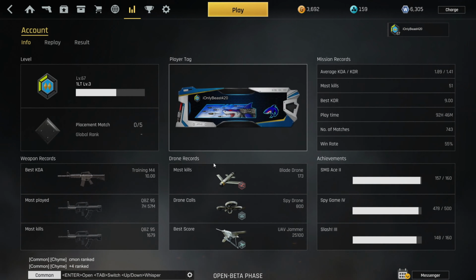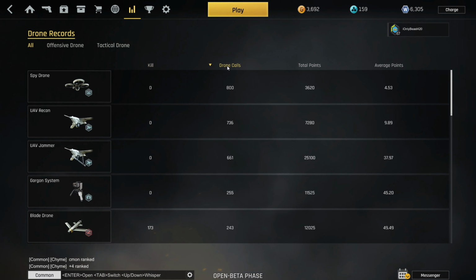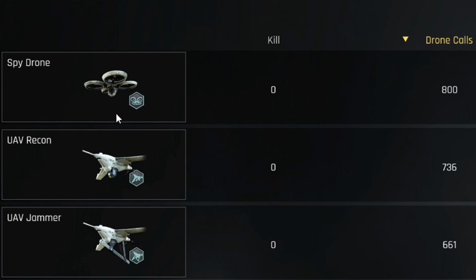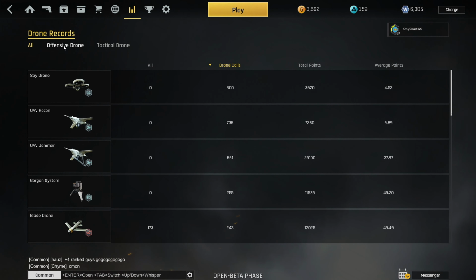But moving on to the kill streaks, also known as the drones, you're looking at my most used drones, which is my normal game-to-game setup, which is the spy drone, the UAV recon, and the UAV jammer. Apparently the UAV jammer gets me the most points for whatever that's worth. I do mostly use these streaks and sometimes experiment with others.